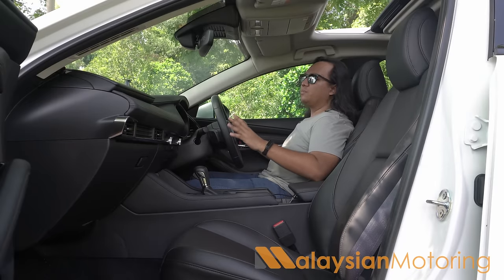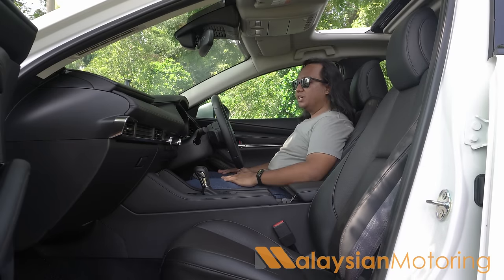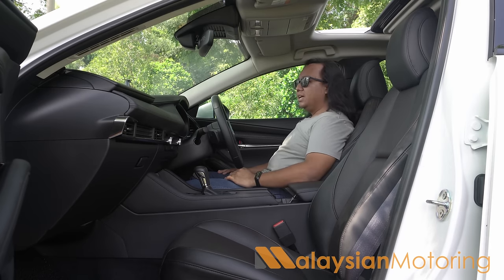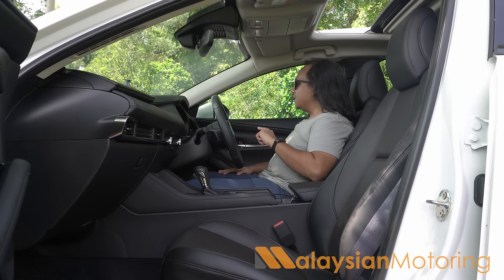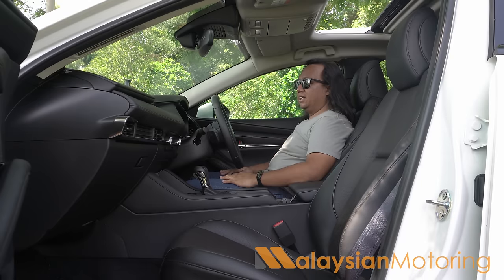But it's the inside of the Mazda 3 where I think it really sells itself, because compared to the Honda Civic and the Toyota Corolla, this interior is just of a slightly better quality. Now, we did drive the Corolla recently and I remarked on how there was a lot more soft touch material than you'd expect in a car like that.